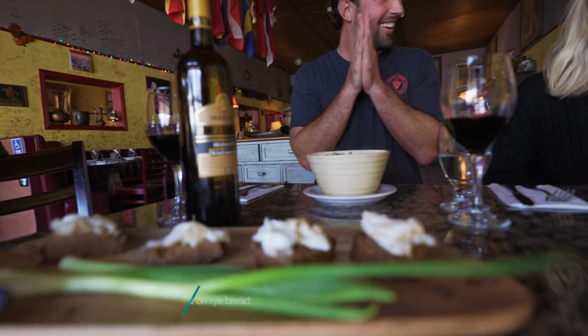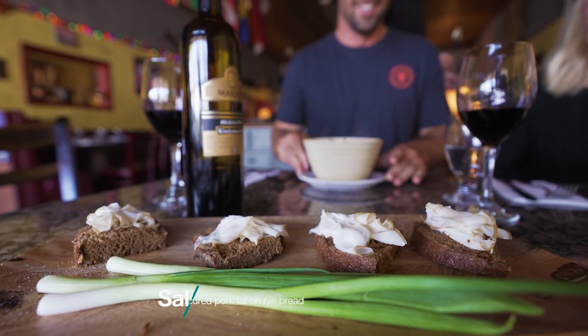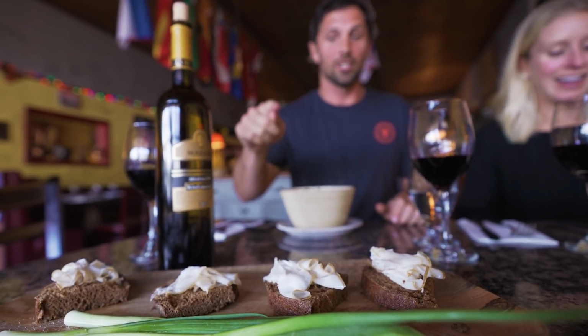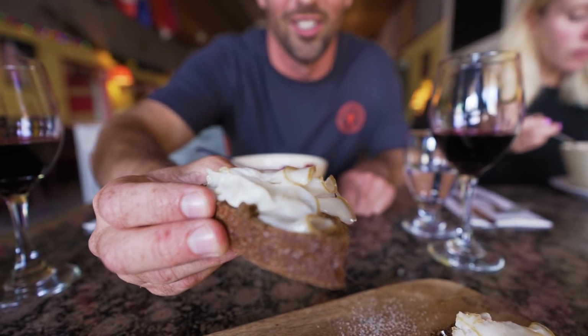This is the cured pork fat, a little smoked, on a rye Russian bread. It goes along with the borscht the best. This is called sala. Sala, and it is thinly sliced pork fat.